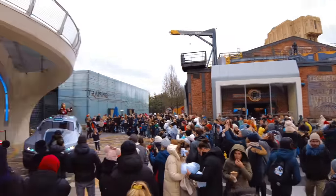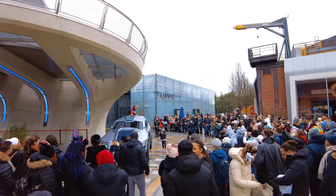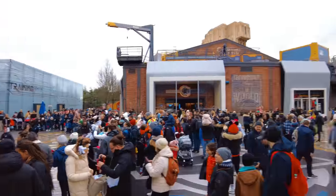I think he's there for a couple of hours. You get your photo taken, and it tells you on the app how long the wait is. And I believe the wait time is about an hour to get your photo taken with Iron Man and that car.